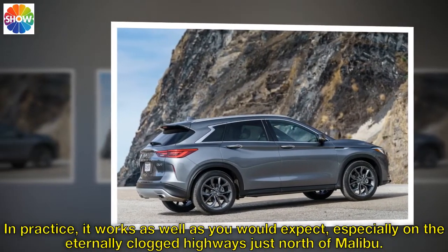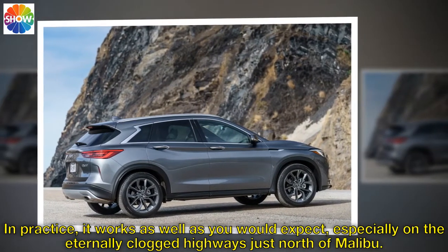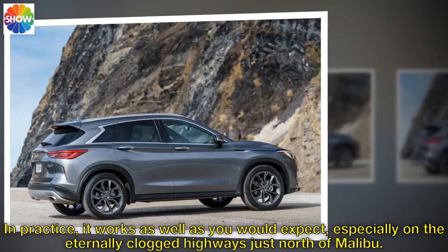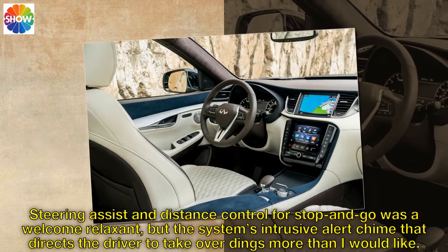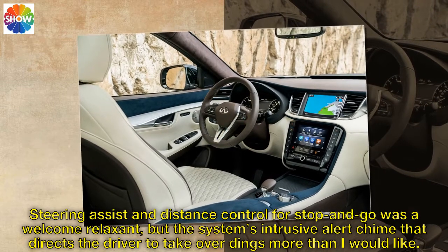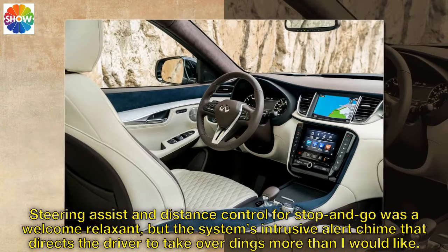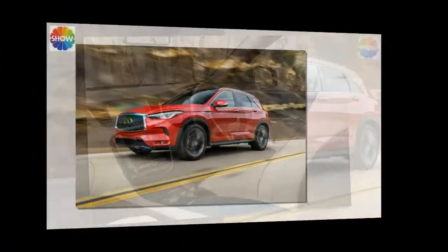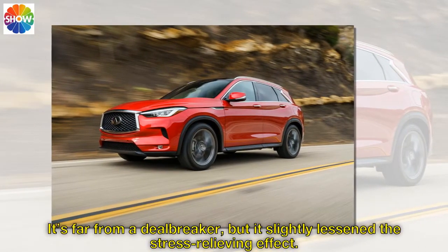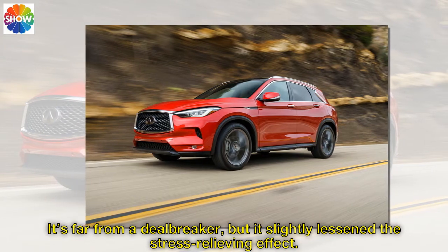In practice, it works as well as you would expect, especially on the eternally clogged highways just north of Malibu. Steering assist and distance control for stop and go was a welcome relaxant, but the system's intrusive alert chime that directs the driver to take over dings more than I would like. It's far from a deal breaker, but it slightly lessened the stress-relieving effect.